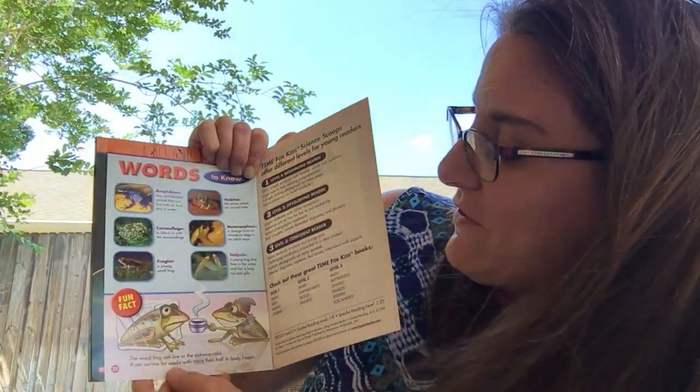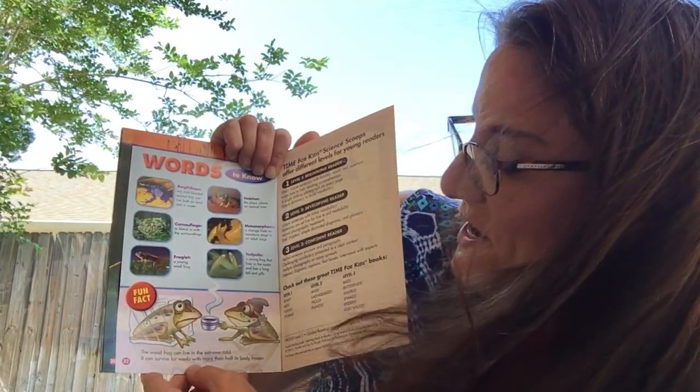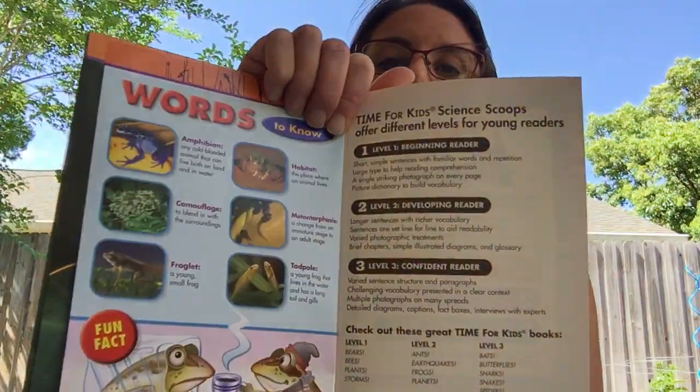And down here, a fun fact: the wood frog can live in the extreme cold. It can survive for weeks with more than half its body frozen. Isn't that interesting?